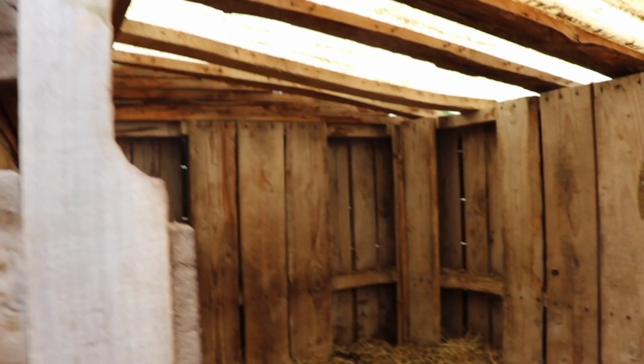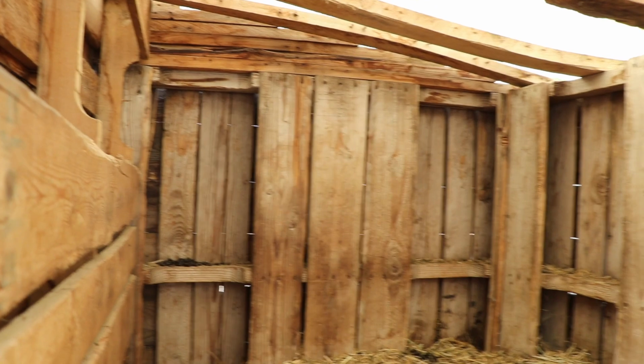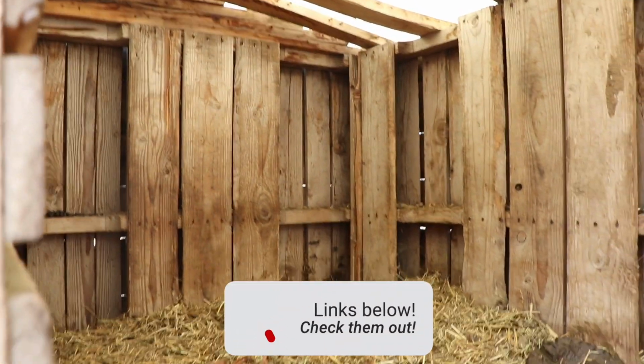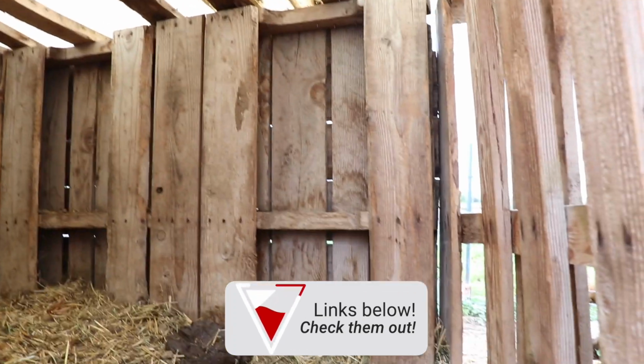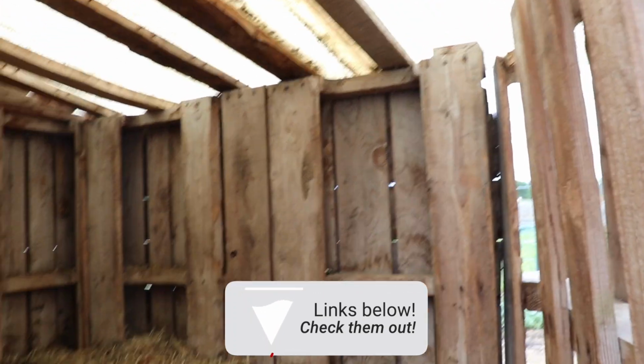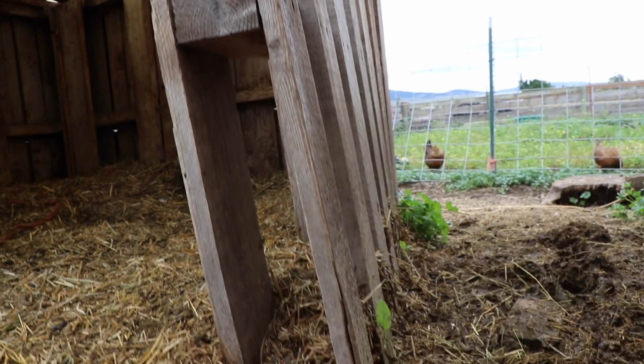And these shelters are awesome. They're low cost and they're easy to build. They are a great way to start if you don't have a large barn like this. Again, I'll link several options of how to build some pallet shelters below. They are a great option in areas that are really cold like we have here, and also even in warmer temperatures. They'll get them out of the sun.